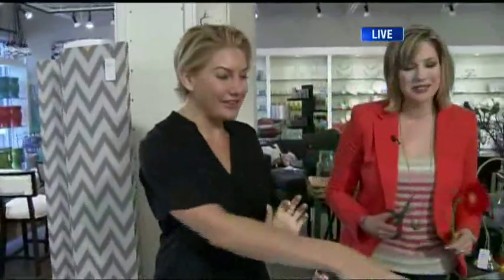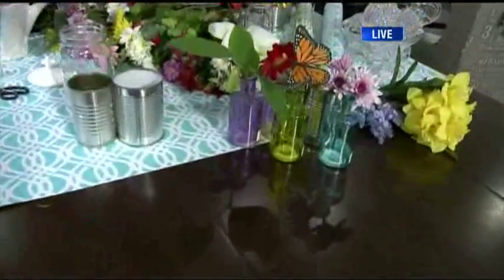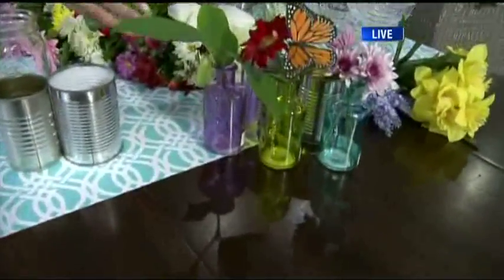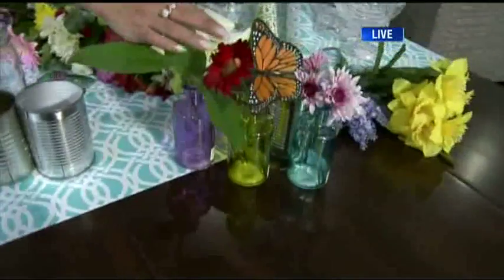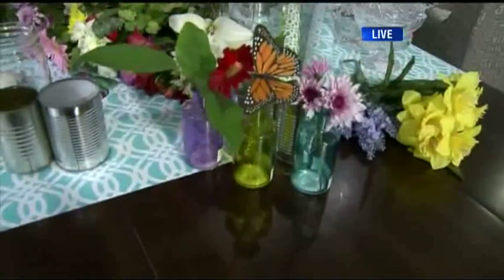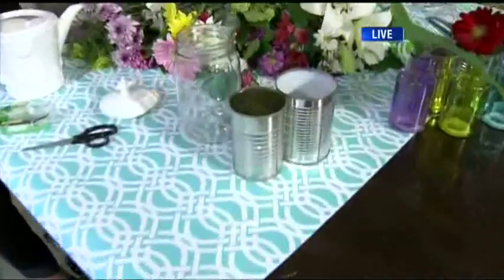Okay, so what are we doing here? We're doing floral arranging, but really kind of whimsical and affordable, which I love. So you can see a few that we've done. We just used inexpensive colored jars. By bringing in color in your glass, it really freshens it up for the season. And it's just stems tucked in, and we added these little butterfly toppers. You pick those up at the dollar store or craft store, but you can also do this in tin cans or mason jars. So I'm going to have you do a little arrangement for me.